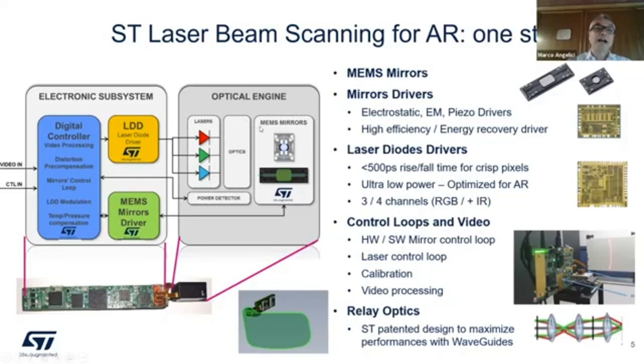If you go to the left side of this slide, you can see the building blocks. As I said, out of the laser diodes, for which we rely on our key partner, and the optics, which ST does not manufacture, all the rest is developed and manufactured by ST. And you see on the bottom left an image of a real temple arm reference design, including all our electronics. Those are all ST components, and the optical engine on the right side is generating the beam, including the laser diodes, the mirror and the optics to provide a beam outside.